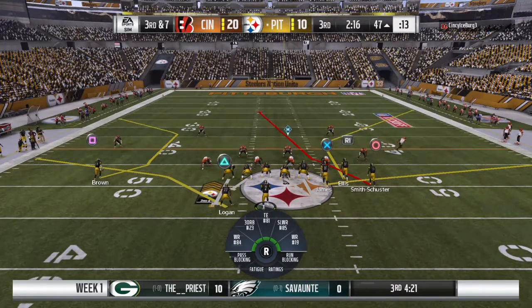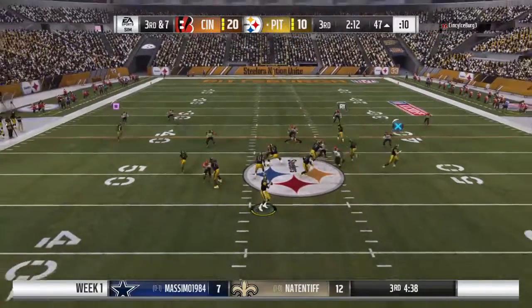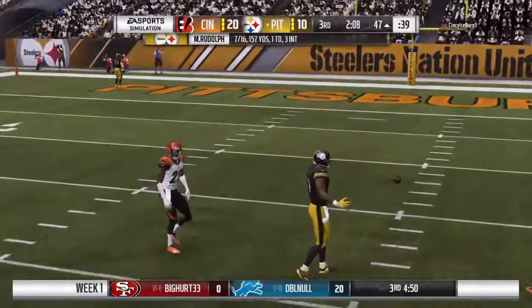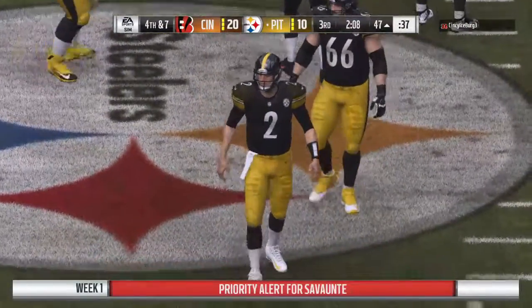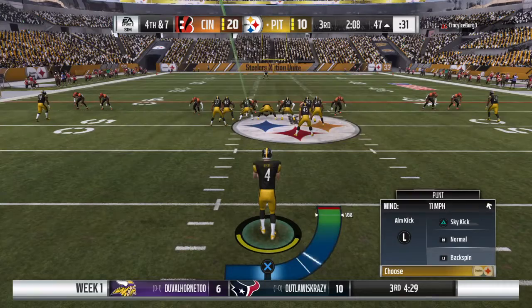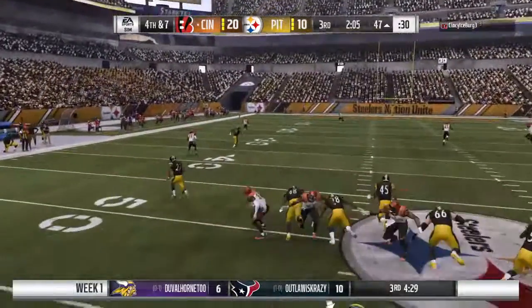Hurry up, here we go. 3-19. Out of the gun, Rudolph. It's incomplete. Took a shot, couldn't connect. The frustration is definitely setting in because they've thrown it to him over and over, unable to come up with a catch thus far. I think he knew he would have his challenges against his secondary. I don't think he saw a goose egg at this point in the game. His first punt, 45 yards.